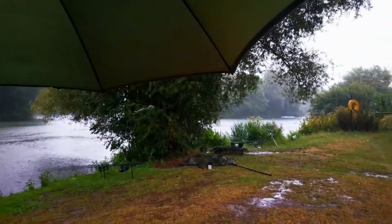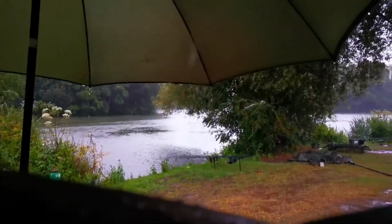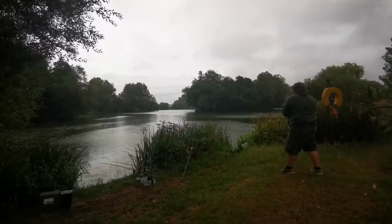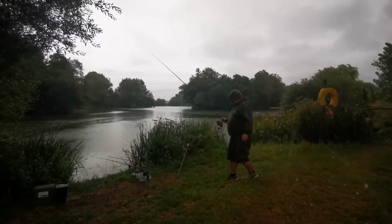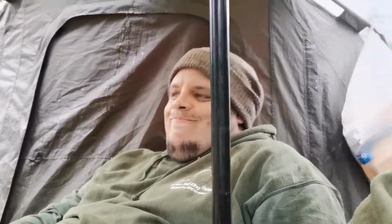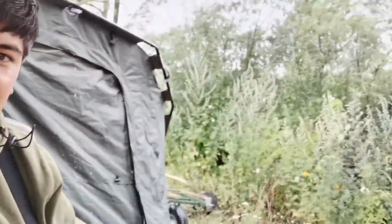Sit rep. Not too long till we've got to go home, and the heavens have just gone absolutely crazy. I'll show you. Nathan's braving it. I must admit, if you've got a TF Gear bivvy, and you can see the water coming down right in the middle, that's a stupid design idea. Better cast. Happy with that. Sit rep. Still chucking it down and still no cast. Heavens are well and truly opened and they haven't stopped for a while.